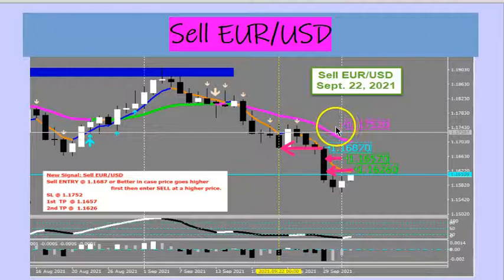Originally, I did give you a stop loss, so all of you have to get used to putting in a stop loss. Okay, and a stop loss right here, you can see once we enter a trade, we put in a stop loss. It is so important. That is one of the first primary rules, is to always protect your money. And the stop loss in this case is 1.1752.